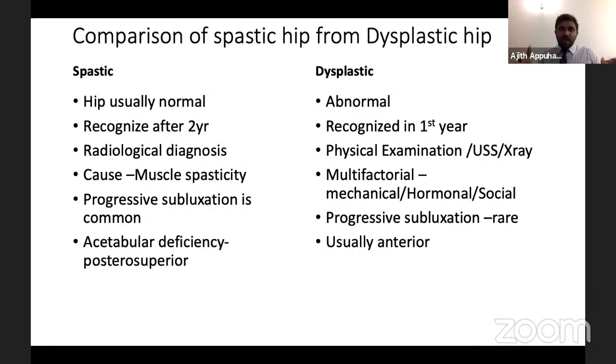In spasticity, it's a progressive subluxation, but there is no such progression in dysplastic hip. In the acetabular deficiency, the spastic hip is usually deficient posterosuperiorly, but in the dysplastic hip it's usually anterior deficient. These are a couple of differences, because they can be questioned in your viva table and the MCQ paper. How do you differentiate, given the X-ray in the pediatric viva, whether this is a dysplastic or a spastic hip? If you know these facts, then you can nicely argue and counter-argue.